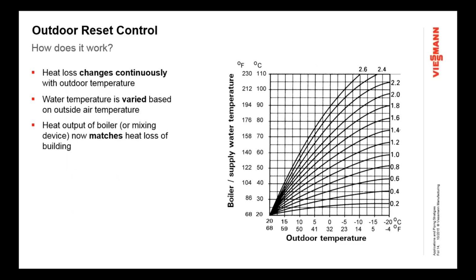That's the theory behind outdoor reset, and if it's done right, it really works well to provide that constant, even temperature in the space and the maximum efficiency of the boiler at all times. Everything on the outdoor reset is based on understanding the boiler outdoor reset curve. So this is a chart which is used to determine what setting you put in the boiler, because as an installer or a designer, you have to choose what heating curve you use for the building.